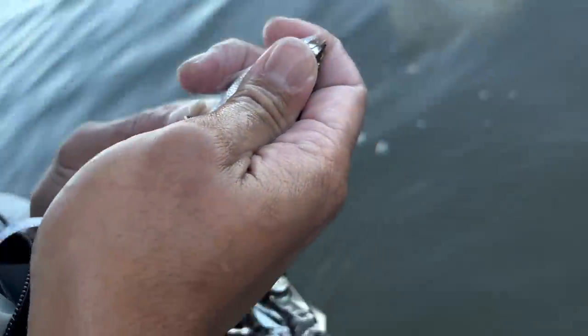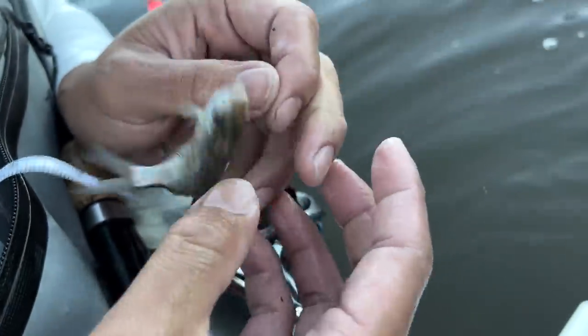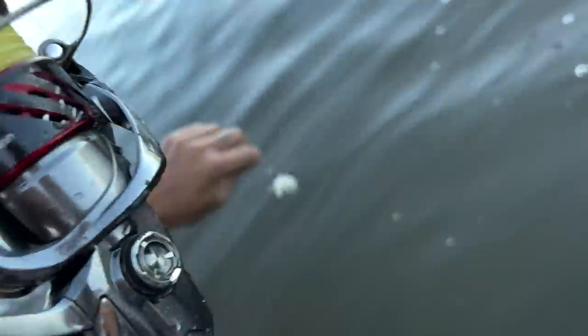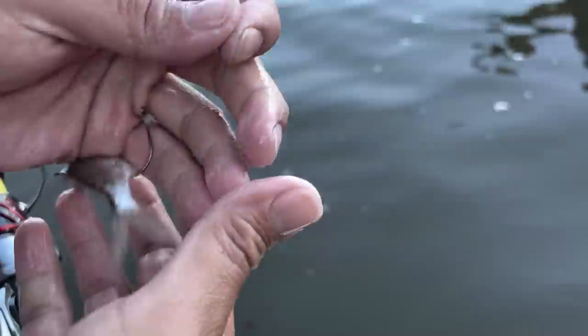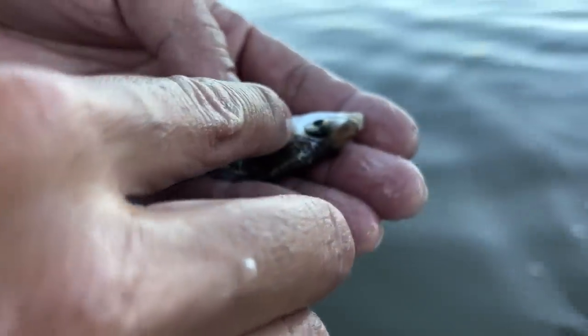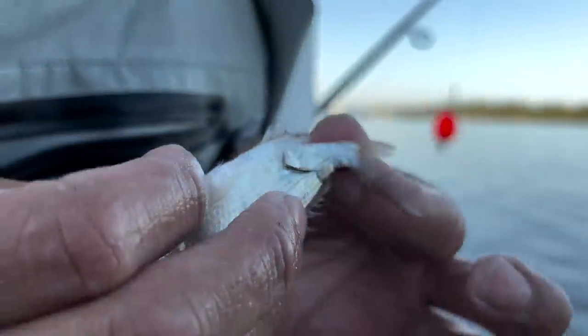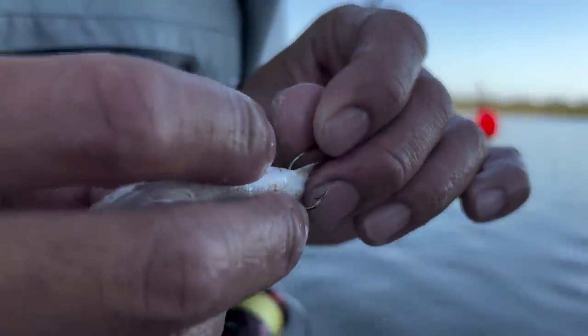Do you have any don'ts? Don't do's? Don't hook it in the middle. Don't hook it through the gill. Don't hook it and let it hook itself back into itself. Make sure it's exposed like that.